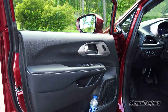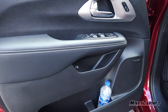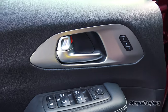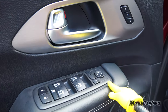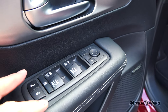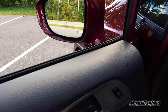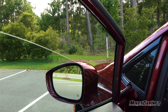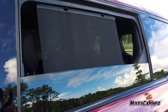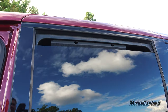The inside of the driver's side door is just like the other side, except it has a few more buttons. We already saw the button to open up the fuel door, but it also has two presets for the power seat. Door lock controls, power windows, and the side mirrors are adjusted there. Now all the windows are one touch up and down. There's laminated glass as well. It goes up and down fairly fast. Now these windows back here, they only go down that far. That's it. But it is one touch up and down.